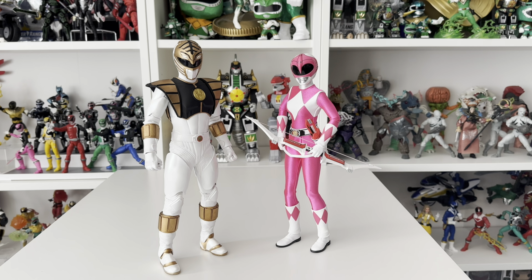But anyway, this is the box. So we've got this nice matte background with the logo at the top, and then a gloss print of the figure. On the side, it's just some lightning, and on the back it's the same as the ninja one, where we've just got some warning labels and a logo at the bottom. So nothing spectacular on there, but it does look like a nice clean box.